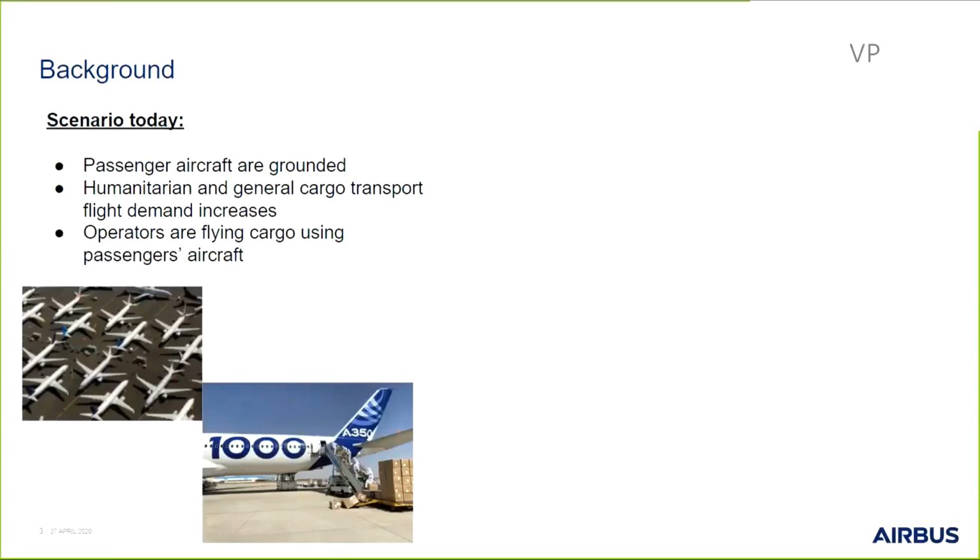Since the start of the COVID-19 crisis, a large number of passenger aircraft are grounded. In the meantime, the demand for humanitarian and general cargo transport flights has increased. Air cargo should, therefore, be able to continuously deliver products. Following this wave, more and more operators are investigating the possibility to fly cargo using passenger aircraft. In order to support this type of operation, Airbus and authorities have issued several documents.